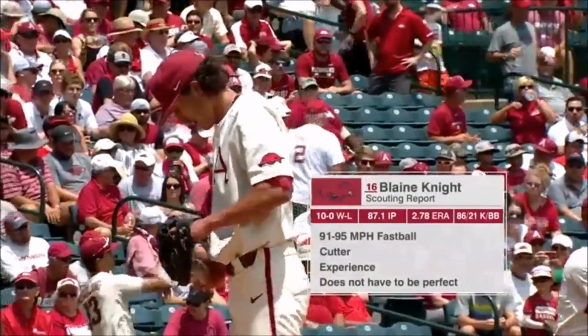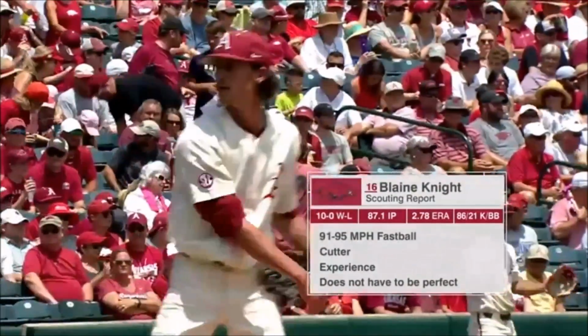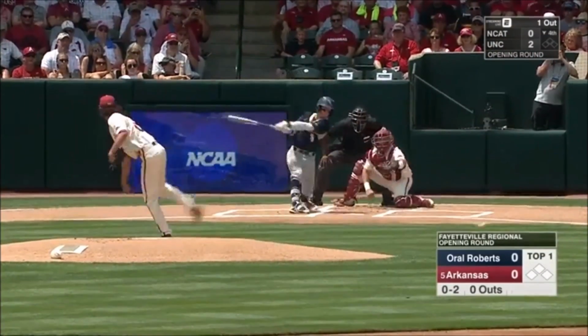And there's the scouting report, John. What we should expect out of Knight here this afternoon. Yeah, 91-95 on the fastball. Throws 4 pitches for strikes. Got a good cutter in the upper 80s years, dating back to 2016.